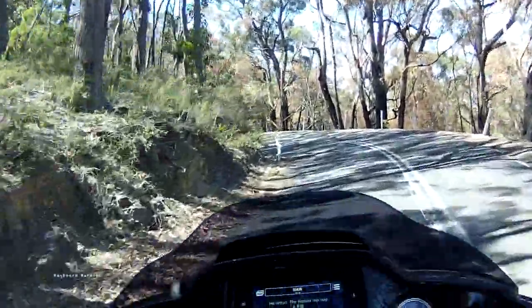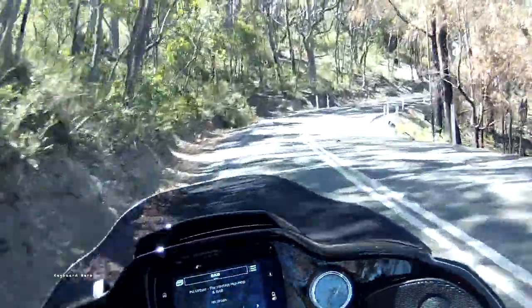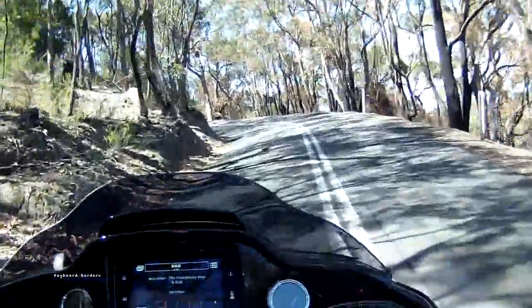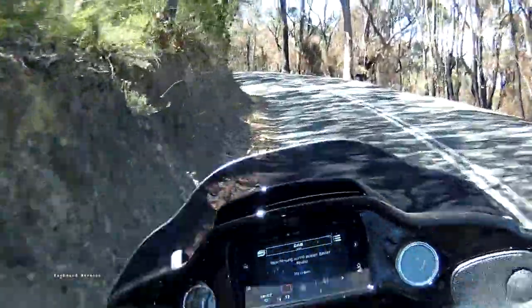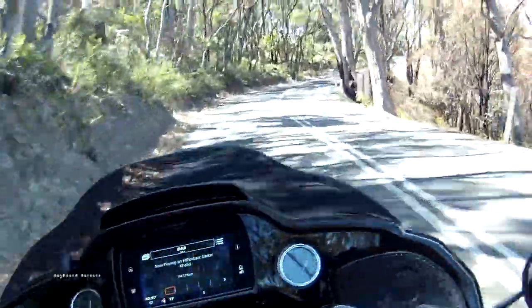And this is the most dangerous. The road leans away on a couple of these corners as well, trying to tip you off, and it's bumpy. It's a real test. It's fun. Yeah, look at those trees, all nice and burnt.